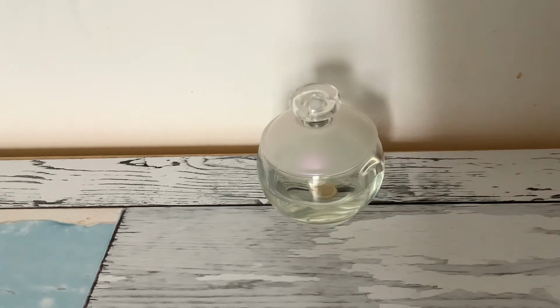So when you first spray it, it's a bit harsher. I think there's more going on in the top. I think the green notes are all in the top. But when it dries down, it's soft and soapy. You can smell a little bit of the coffee, but it's like if you had a really nice and not bitter latte. It just makes it really creamy. It is really creamy, this.